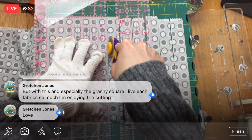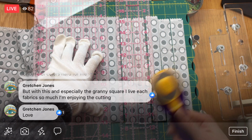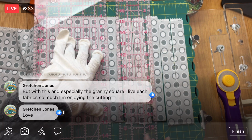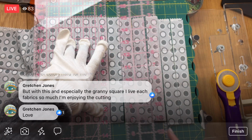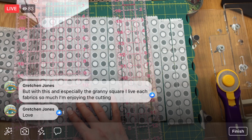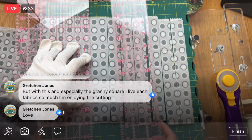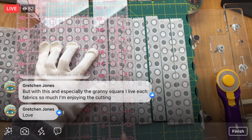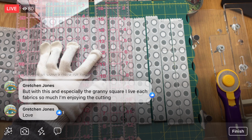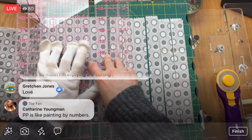And I'm going to say this out loud, just so I try and convince myself. It can be fun. This part of the process can be fun. I'm going to find this fun at some point. It's fun hanging out with you guys. That's what's keeping me here.